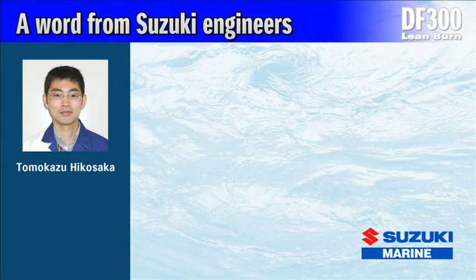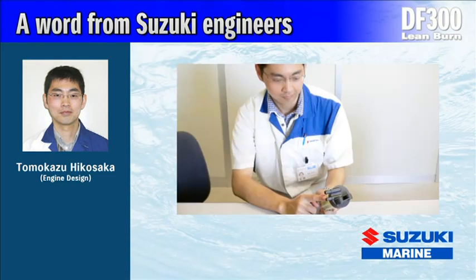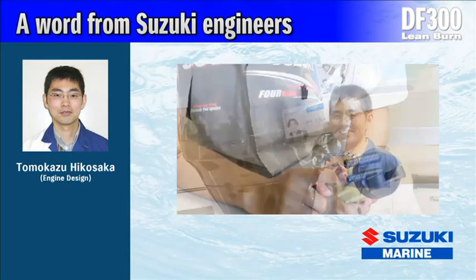Tomokazu Hikosaka, engine design. The Suzuki water detecting system found on the DF300 incorporates an alarm that sounds in the event water does enter the fuel supply to prevent water from entering the fuel injection system. This helps the user keep the engine in good operating condition and improves both durability and operating convenience.